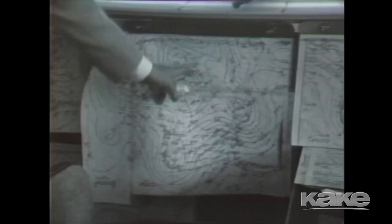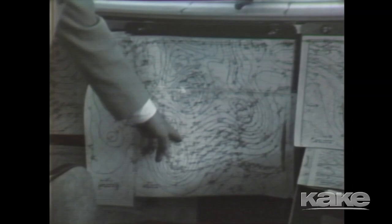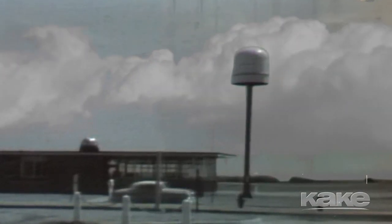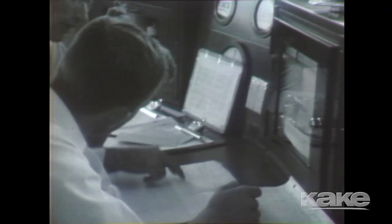A surface front was draped across the state of Kansas. Warm, moist conditions with cooler air aloft. The atmosphere was unstable and primed for severe weather. 3:40 p.m. Meteorologists at the Weather Bureau office in Wichita observe a towering cumulus cloud 34 miles northwest of Wichita. 4:30. The Weather Bureau issues severe thunderstorm forecast number 127. Isolated hail and high wind gusts for south central Kansas.